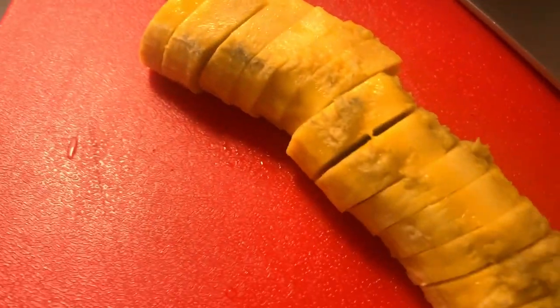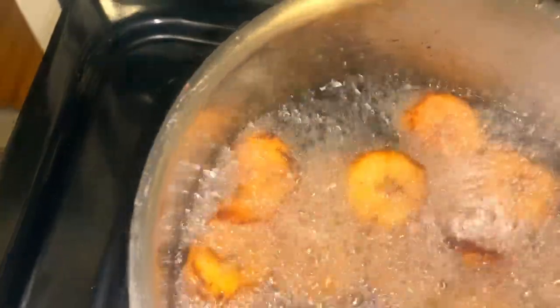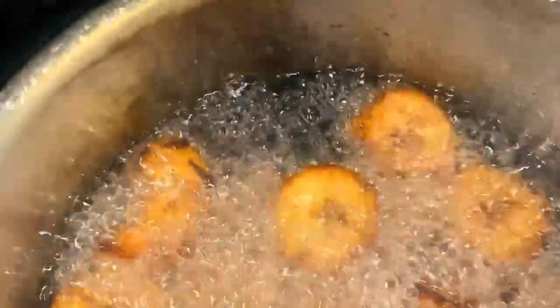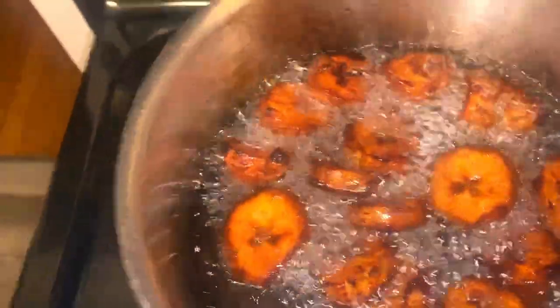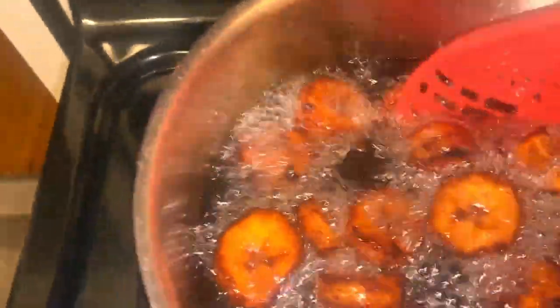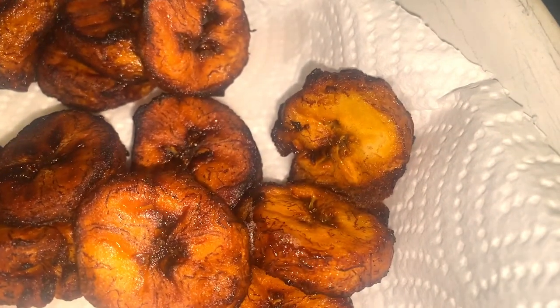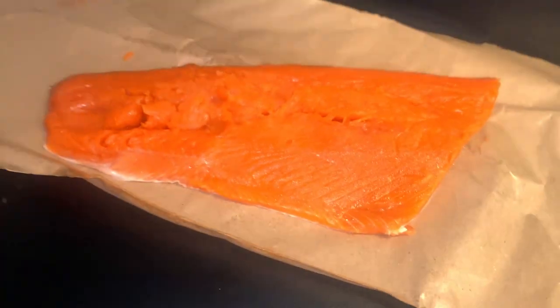And these are gonna go right in. So as you can see, these are doing pretty well. That's what they're supposed to be looking like after about 60 seconds. See that? Crunchy around the outside like that, that brown ring around them. That's what you want. So these are done. We're just gonna scoop these up out of here, and we'll take the towel to drain them. Let's get into the sockeye.